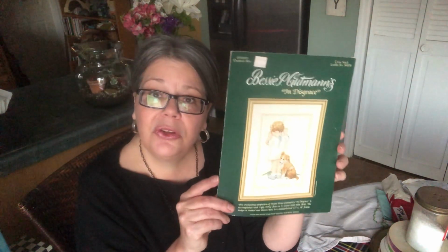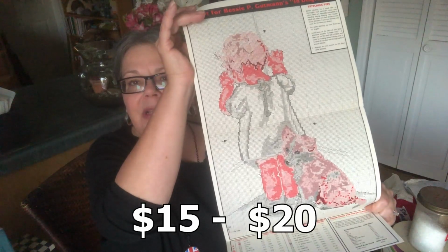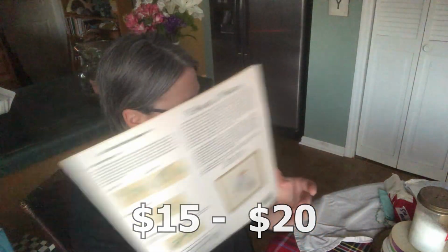I picked this up at Captain's Treasures, a local thrift store that is very nice. It's like a little boutique in Clifton Park. This was 50 cents. It's a pattern for a Bessie P. Gutmann design. You've probably seen this before in a print, little girl and her puppy. So I'm hoping to get $15 to $20 for that one.